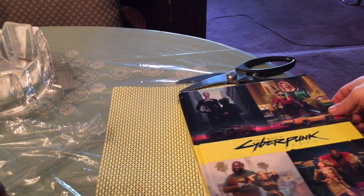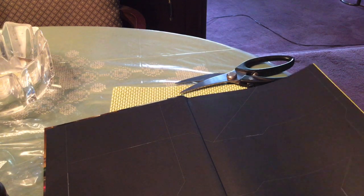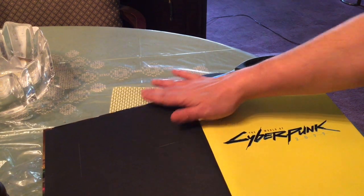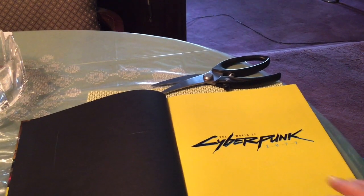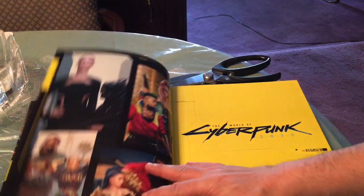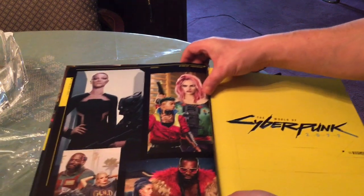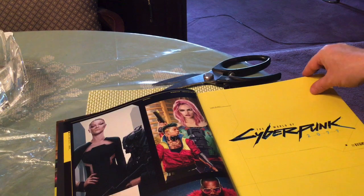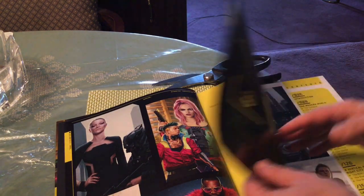Okay, so let's see what we got here. I'm not going to go through the whole book, but go through some of it. So there's the first page. Let me move this up a little bit. And here it shows the characters. It's mostly art. Very colorful. The characters. The pages are really well done.